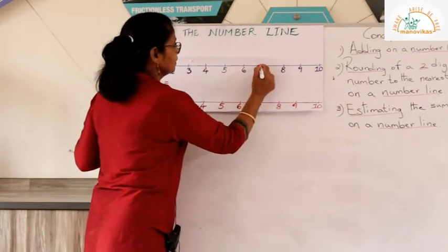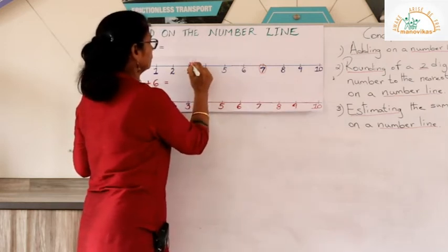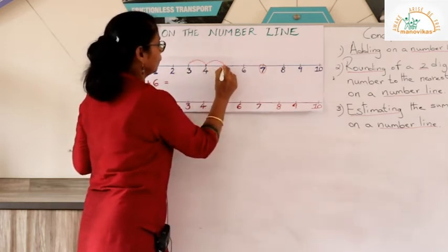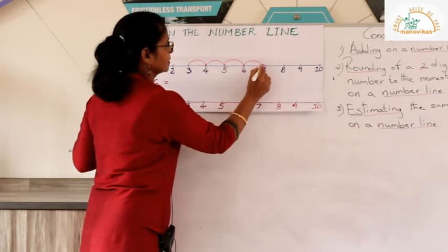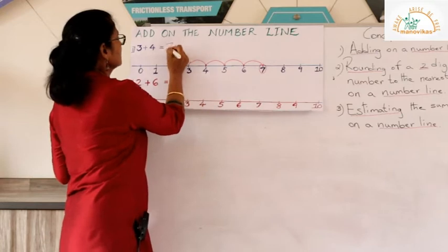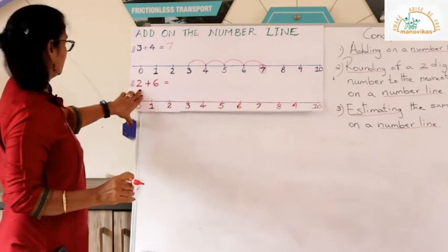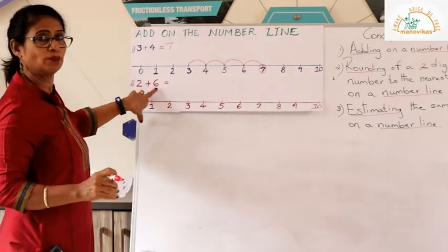Where have we come? We have come to number 7 because he has moved from 3 to 4, 4 to 5, 5 to 6 and 6 to 7. And the answer is 7. In our next example, let's do 2 plus 6.